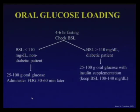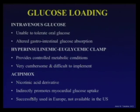If it's greater than 110, if the blood glucose goes too high, we might give insulin, but we try to avoid it. Usually up to 200, I try not to give it, just do the scan, and it works out pretty well. Sometimes we might give intravenous glucose if the patient cannot tolerate it, but we usually don't do it. This is apparently the best method, but it's very rigorous, and so most centers don't do it.